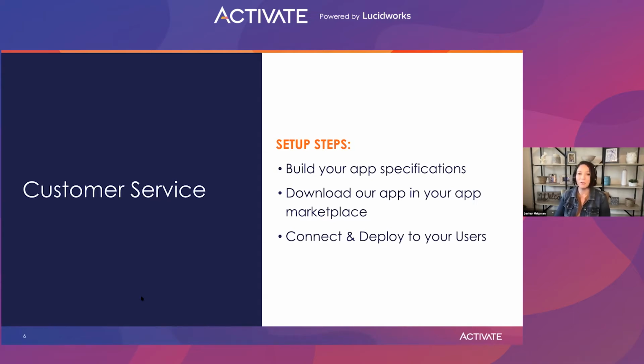At a high level, this is how it will work. First, you'll go into our Lucidworks customer service solution and set up your app and configure it with your custom data sources and information through our guided workflow process. Then, once you've configured your app, you'll go to your app marketplace, whether that be Salesforce or Zendesk, for example, or ServiceNow, and you'll download the Lucidworks app from your marketplace. Then you'll connect your app to the setup that you've already configured using the information that we provide you during the setup process. At that point, you can deploy it to your users.